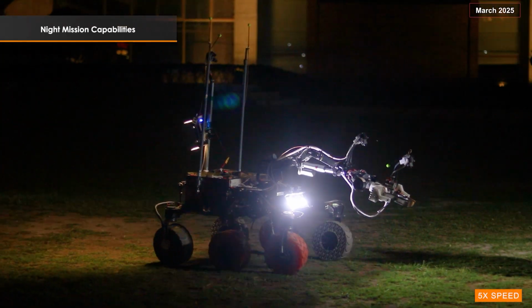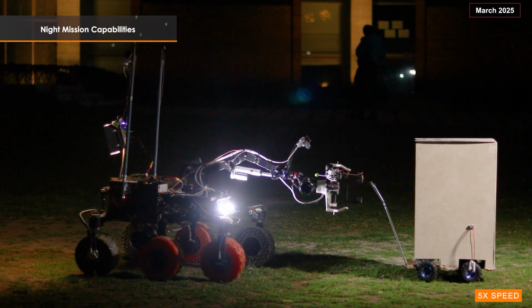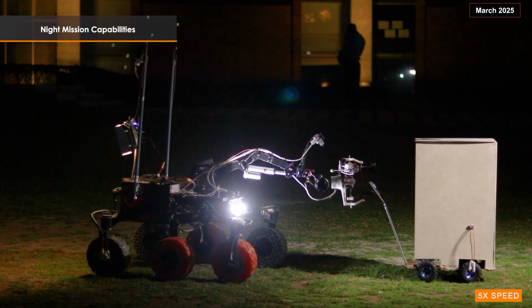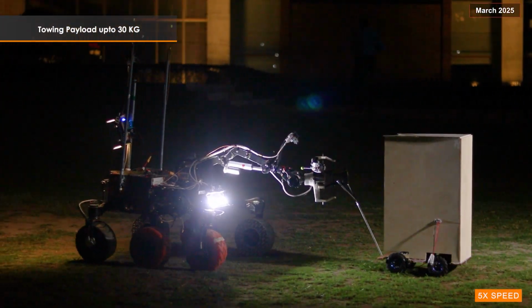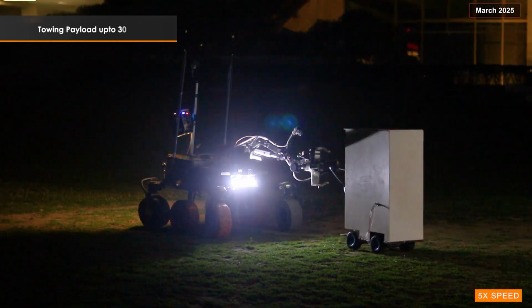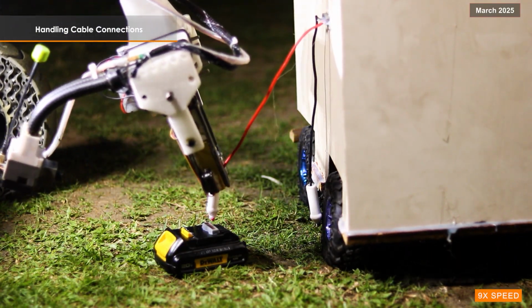To ensure smooth operation during the night mission, 2 floodlights have been installed on the rover, one at the front for navigation and another at the rear to assist with reversing. The rover is also capable of towing 4-wheeled carts weighing up to 30 kg. Additionally, it can handle cable connections with ease, enhancing its overall operational efficiency.